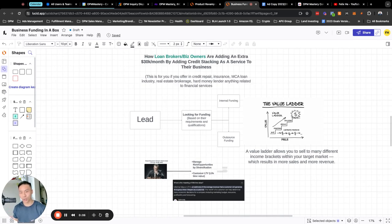You add additional 30,000 per month by implementing funding services for your service-based company. And this works really well because we actually did partner and help a lot of individuals that are currently running credit repair companies, MCA loans, insurance, or they have a real estate brokering company or offer hard money services, anything related to financial services, just by simply adding credit stacking and funding services into their company and have a whole range of products to offer. They're able to increase their top line revenue and really serve a bigger customer base down the line.